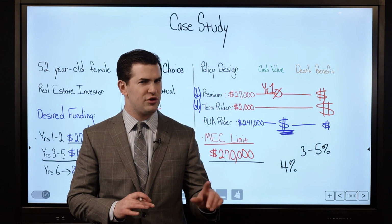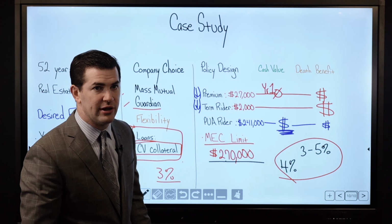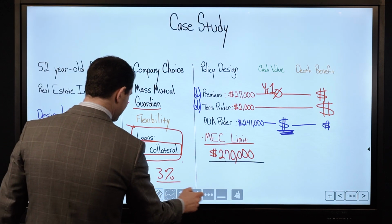Keep in mind, what's the worst year of a whole life insurance policy? The early years. You are going to be in the red, meaning negative in the early years, and you're going to see that in the numbers. And in fact, let's look at the numbers, because I've been talking about this quite enough, haven't I? Yes. All right.